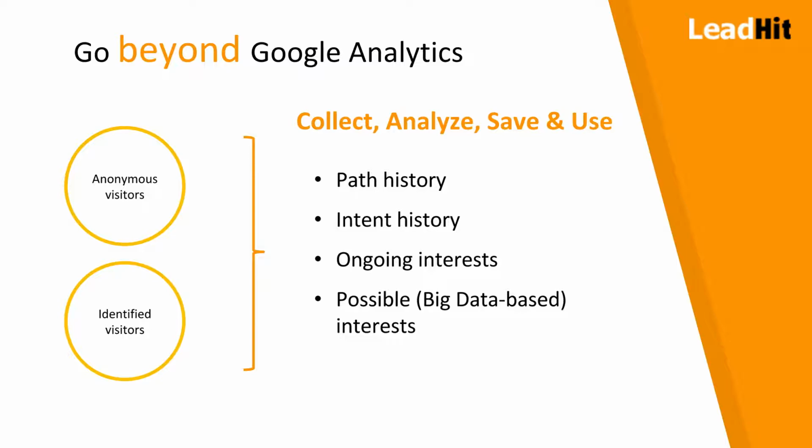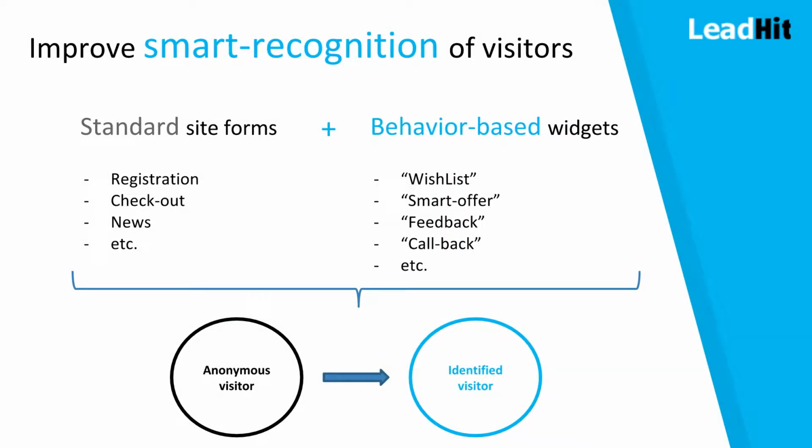And then I don't know if anybody else does this kind of deep data tracking. So it's a really unique value that we're very proud of. And then recognizing the visitor is such a massive part of serving him the right campaigns. So I'll show you how these widgets work later for anonymous visitors and identified visitors.